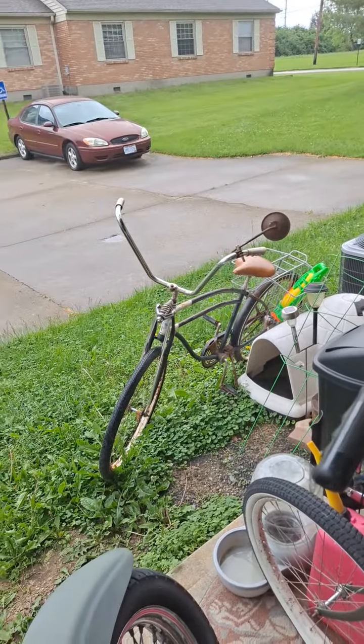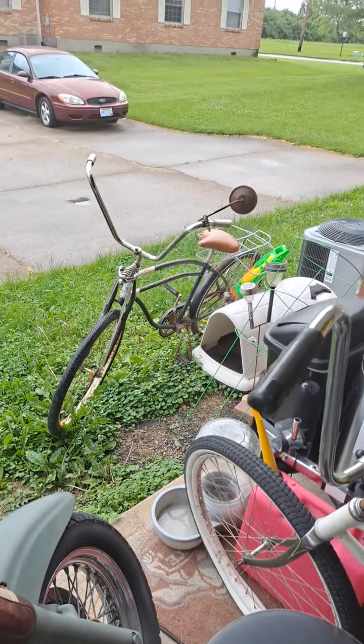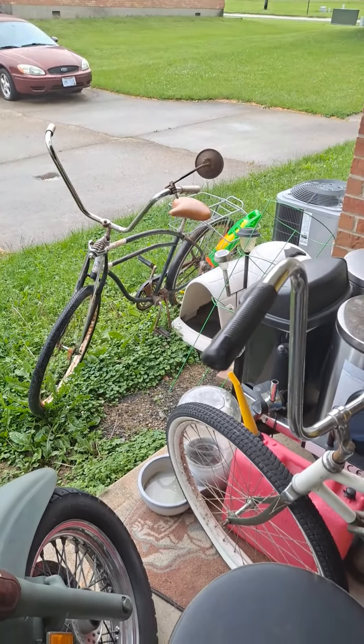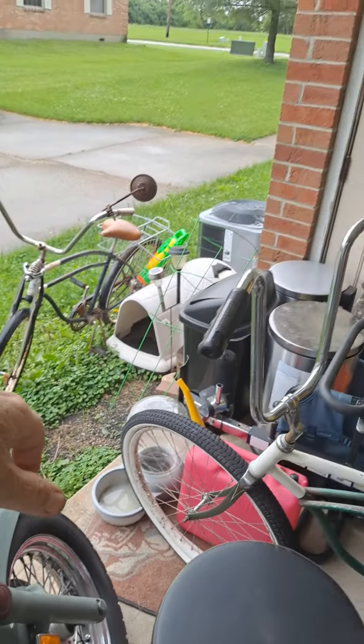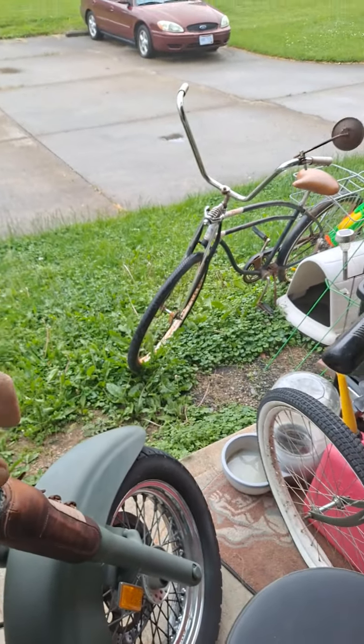That way I can change tires if I get a flat, which I've had car tires and motorcycle tires on the back of bicycles, and let me tell you, they last a long time. You hardly ever get a flat on one of those. Usually get a flat on the front.